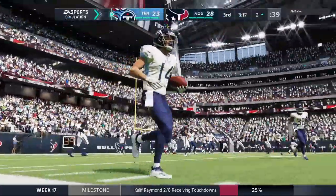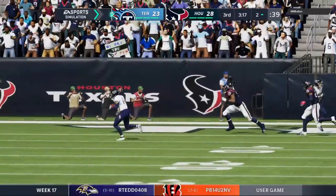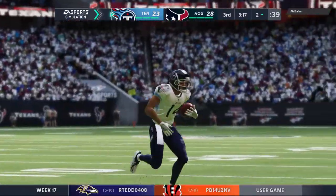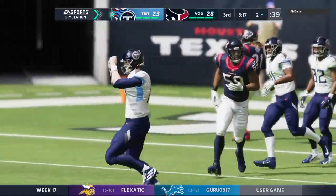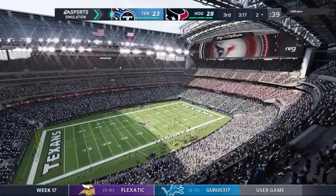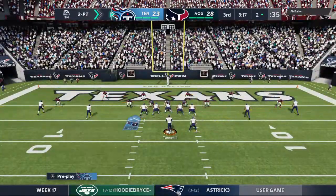From a yard out, and the Titans are able to make this a close game again. There was no going through the progressions on that touchdown pass. Yeah, nor was it necessary. His receiver won that route early, presented himself, no reason to wait. Go ahead and put it on him and score a touchdown.